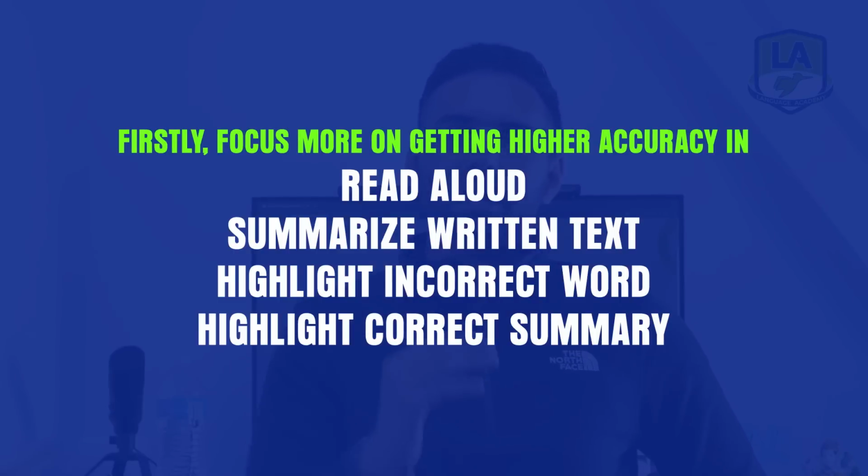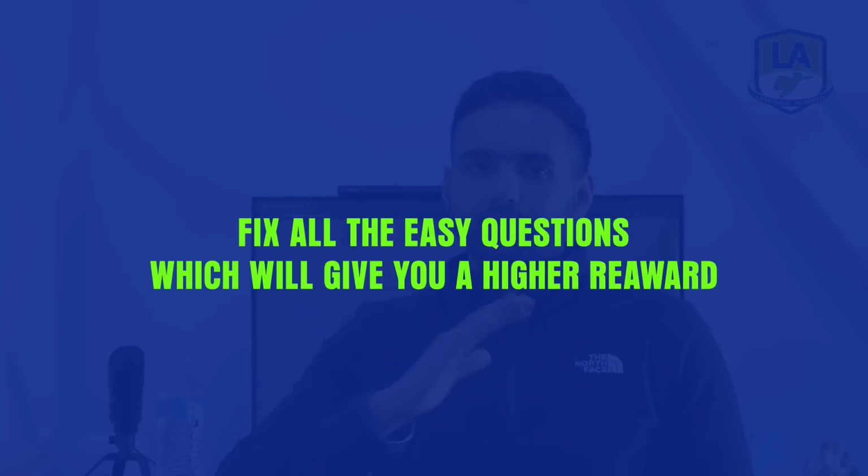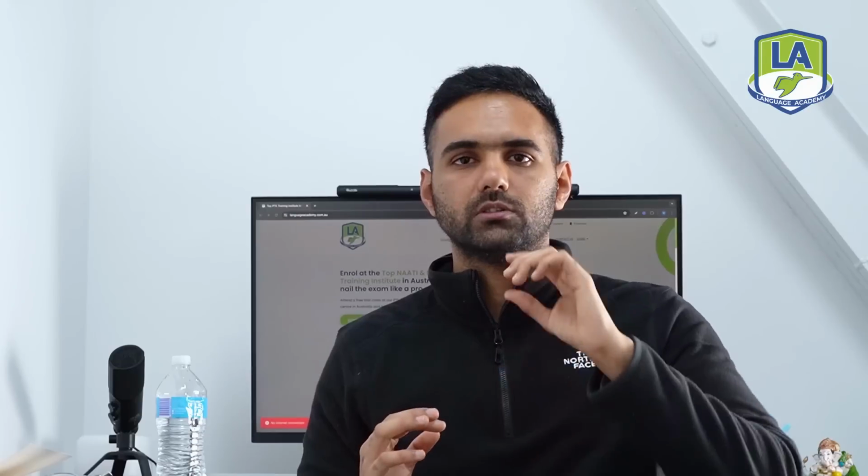So I'll highly advise you to firstly focus more on getting higher accuracy in read aloud, summarize written text, highlight incorrect words, and highlight correct summary. And once you start getting good scores in these 4 question types, then focus on your reading blanks, so that even if you don't have 80% accuracy in the reading module, but you have high accuracy in the questions apart from the reading module, you will still end up getting a higher score in reading. So first of all, fix all the easy questions which will give you a higher reward, and then jump on to the questions which are slightly difficult, which are from your reading module.